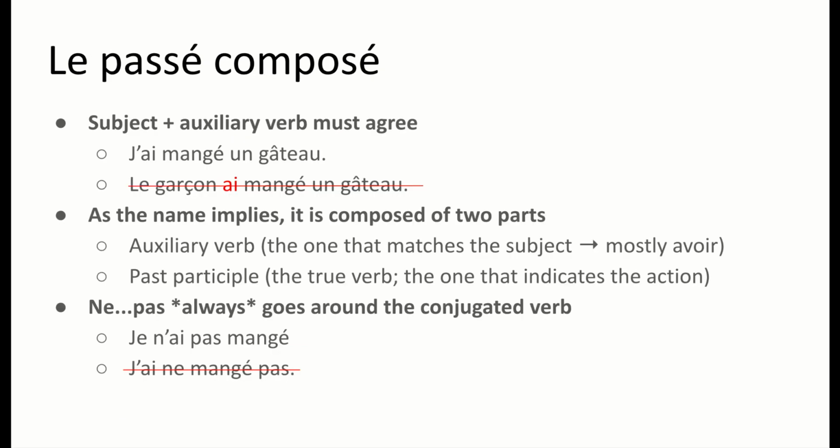All right. So, just a few notes as we get into the passé composé. We're going to baby step our way into this. One thing is the subject and the auxiliary verb must agree. Okay. J'ai mangé un gâteau. Je ai, j'ai. That's why we're going over the conjugation of avoir, because the subject and the auxiliary verb are what's conjugated. The past participle just stays the same. You would never say le garçon a mangé un gâteau. No, no, no, no. So this is why it's important that you review the conjugation of avoir.